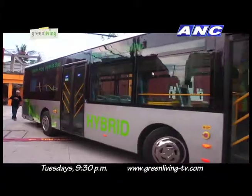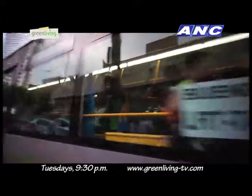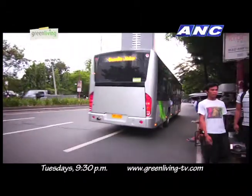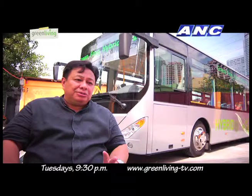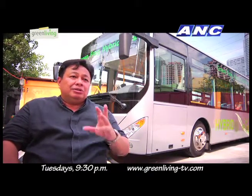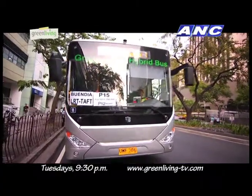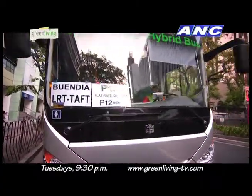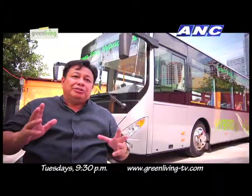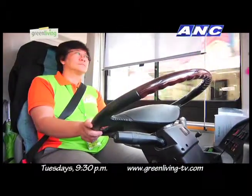But like the other eco-friendly alternatives, the push towards environmentally responsible transportation can only succeed with the help of the government. I think the government should actually stop talking green and be green. You want to promote environmentally responsible transportation, give us tax incentives. If you can't take out the VAT, I'm okay with that. You take out the import duties at least. That 15% helps. That will bring our costs down a lot.